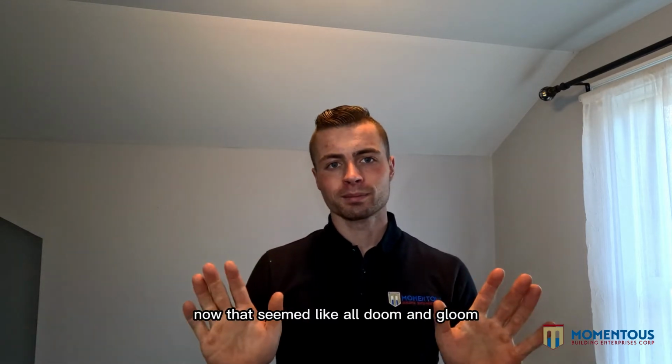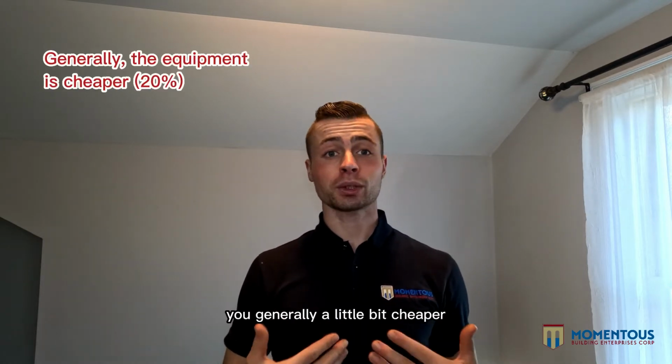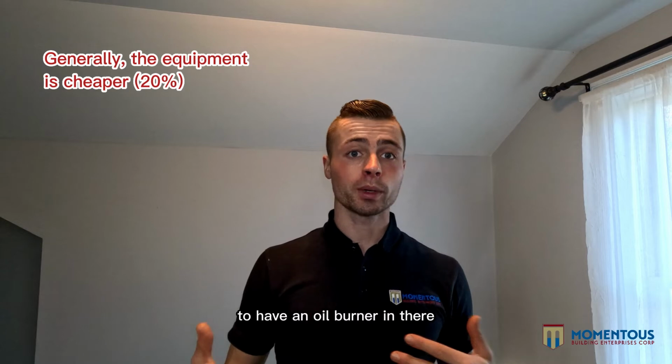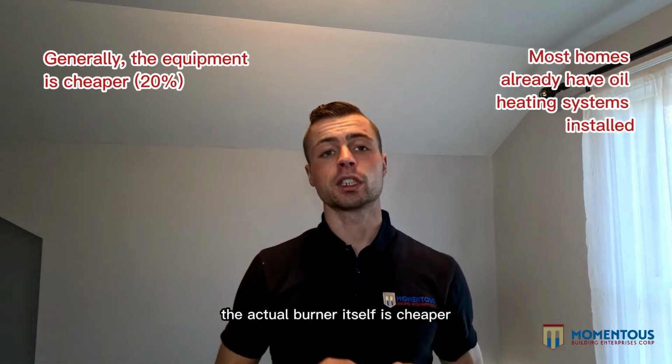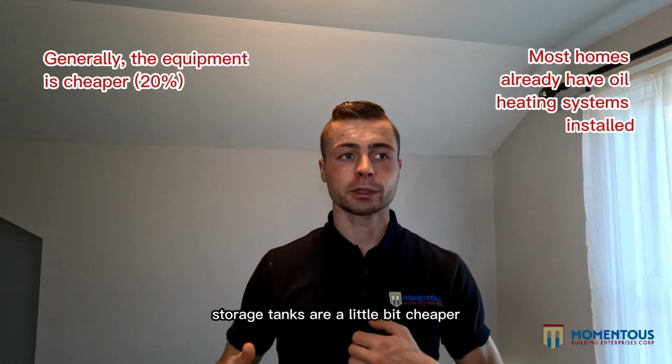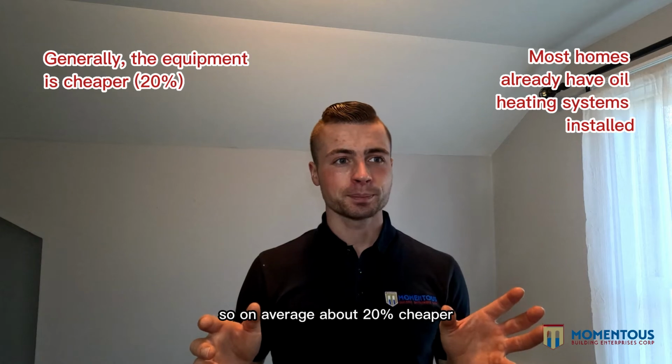Now, that seemed like all doom and gloom. Let's talk about some pros. Upfront cost, it's generally a little bit cheaper to have an oil burner in there. The storage tanks are a little bit easier to get your hands on. The actual burner itself is cheaper. Storage tanks are a little bit cheaper. And the equipment, on average, is about 20% cheaper.